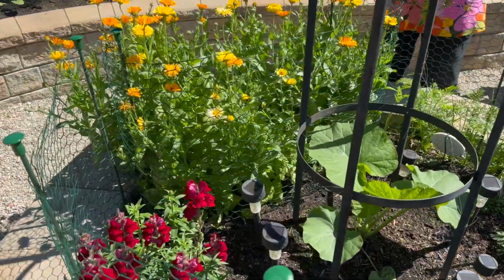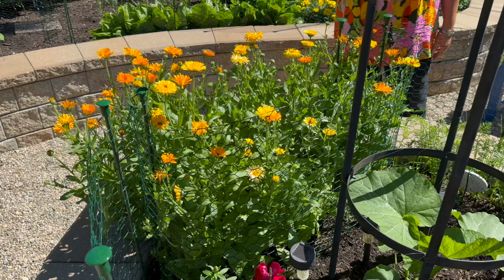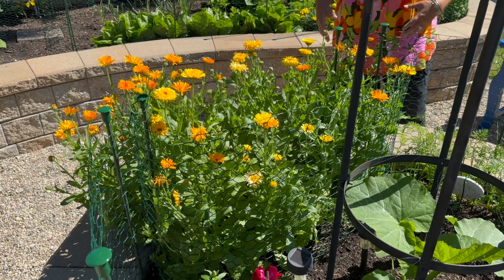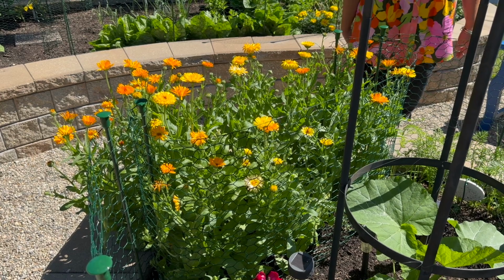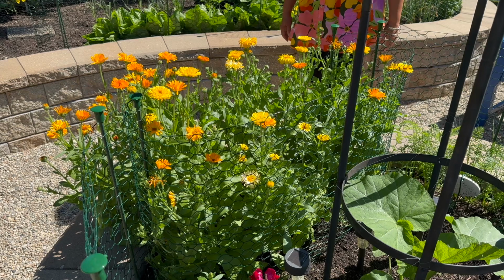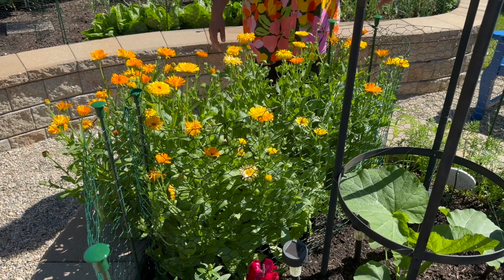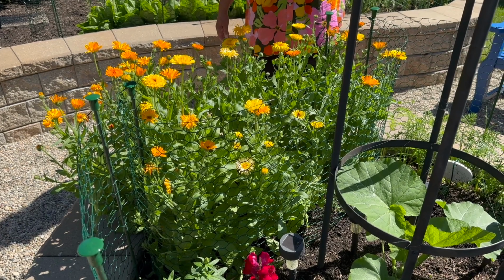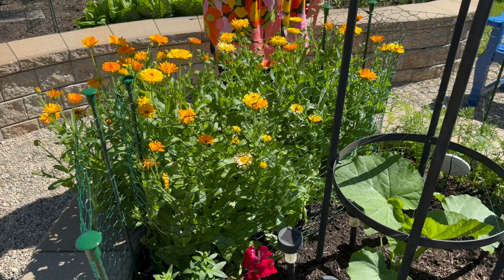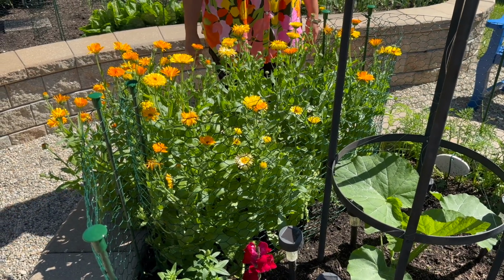And this is a patch of calendula. I always like calendula in the garden because it typically attracts all the aphids to it, and the aphids leave other things alone. But so far, there's not been an attack on it. There was a bunny trying to build a nest in here, so we put a fence around the outside, and then I put a fence this way behind so I could get at these because they need to be deadheaded regularly.